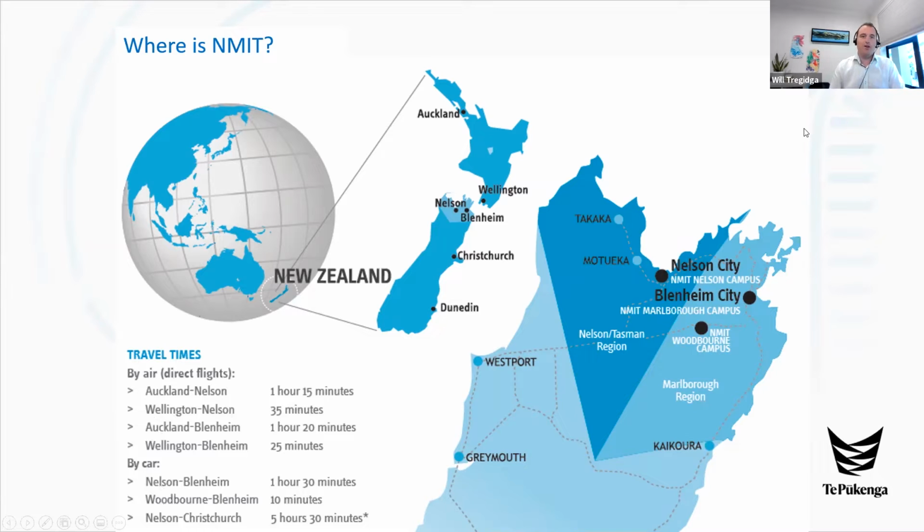I'm going to take you on a photographic tour of our region because it's a very beautiful region. A lot of people in New Zealand like to move to Nelson because of the famous lifestyle and also the sunshine. We get the most sunshine of any region of New Zealand. We have beautiful beaches as well. Blenheim is very famous for the wine. I'll show you in some photos.